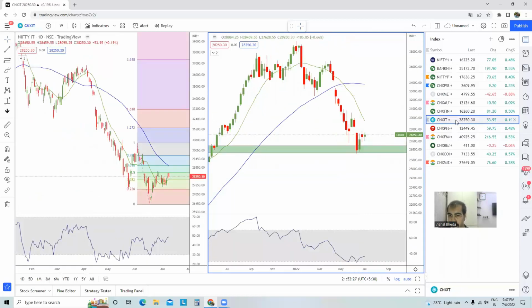IT pack. IT pack, if you see properly, we do have a gap over here in the daily time frame chart, in the weekly time frame chart, and the RSI is oversold low. It was, but prices have tried to come out.